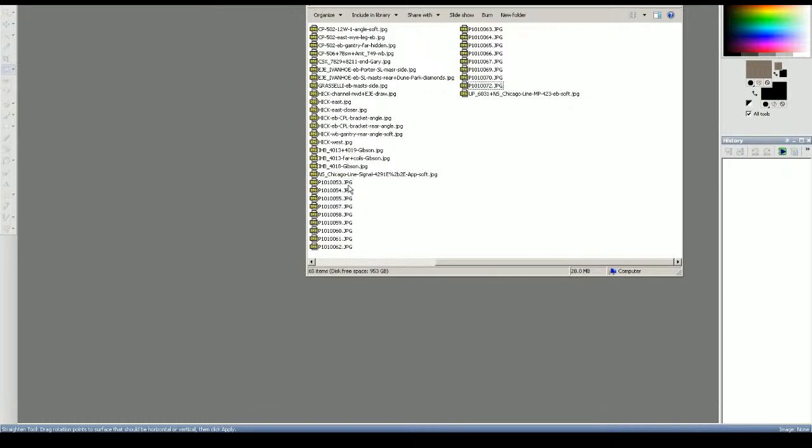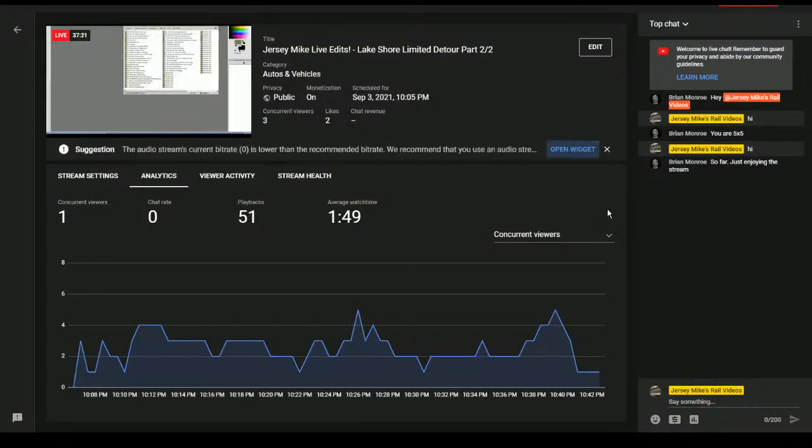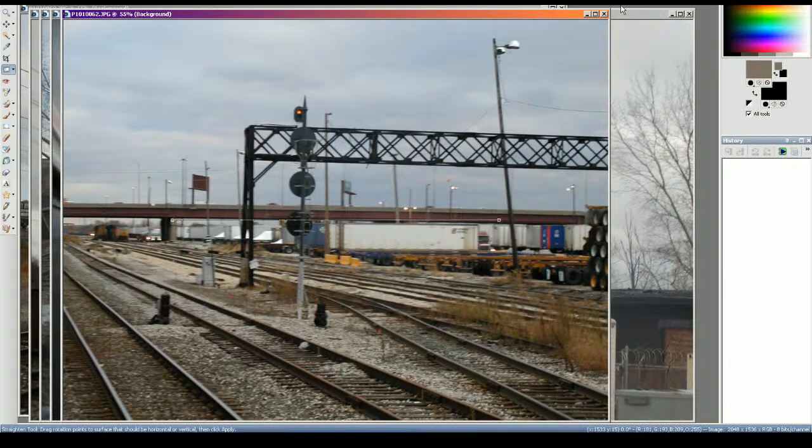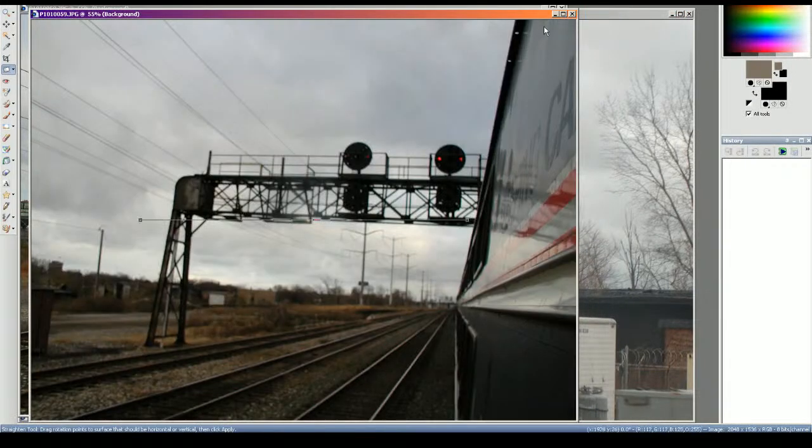Just 17 left. So I'm just going to do this in a block of 9 and a block of 8. It's loading. We'll see what's going on in the chat. Oh man, we're going to get some 21st Street action going.